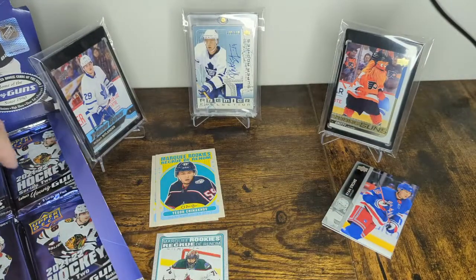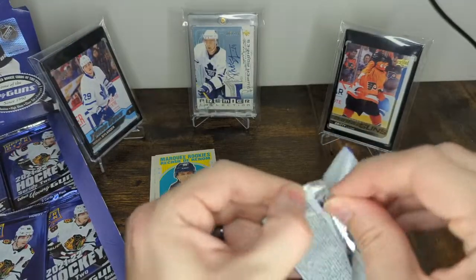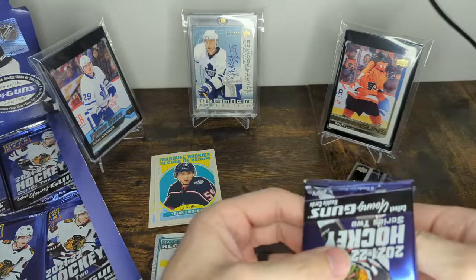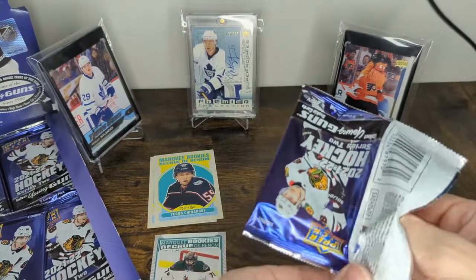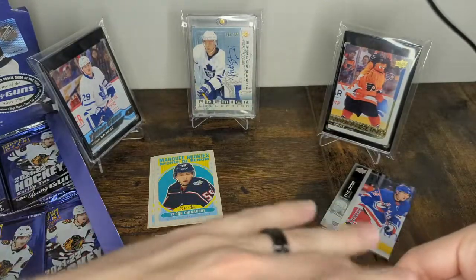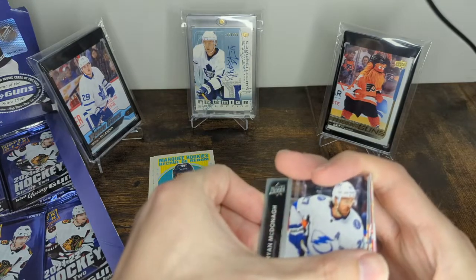Hoping, fingers crossed, that I can get a full base set out of what I open. I do love to put together the base set every year of Series 1, Series 2, and now I guess Extended. So hoping that with what I open, I'll end up with what I'm looking for. Let's see here.